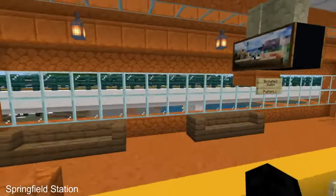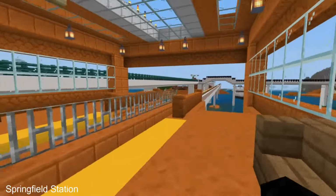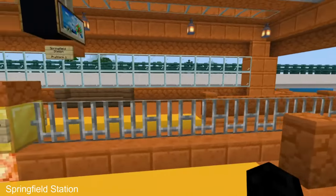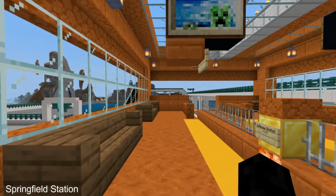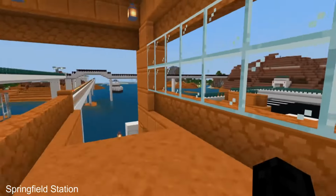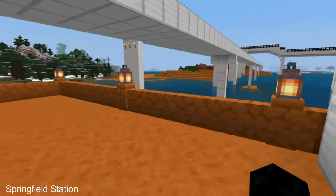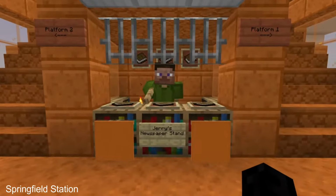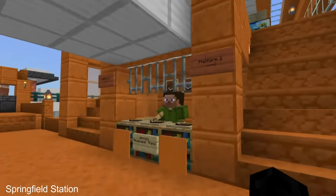Originally the station serves the Mesa biome, but come on, a station just for a plain old biome? That's boring. That's why we're building that power plant here, and if you watch The Simpsons, then you'll understand why the name is called Springfield. There you go. Alright, this is the station that has these ticketing machines, also has this Jerry's newspaper stand. We have the space for it, so might as well.